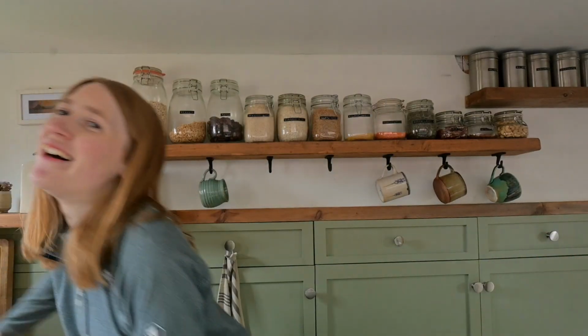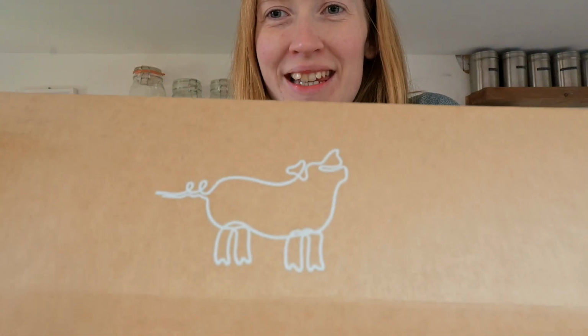Sorry if I look slightly messy. I've just come in from walking with the dog, but I've got an exciting delivery to show you. Oh, I got my bedding. I thought I would give you a little sneak peek of this. I've not properly looked myself yet. I did obviously open it and have a wee glance, but I'll show you how it comes.